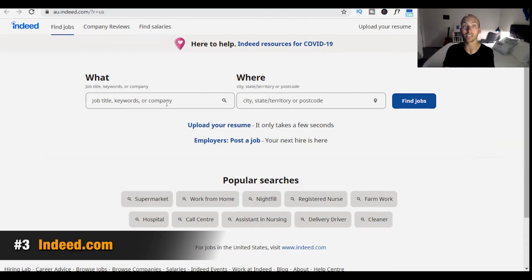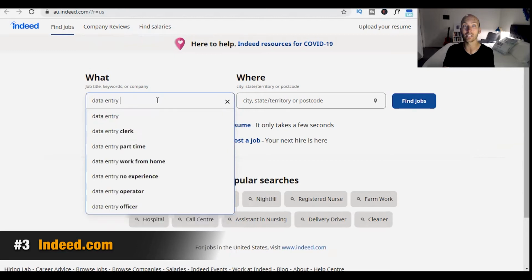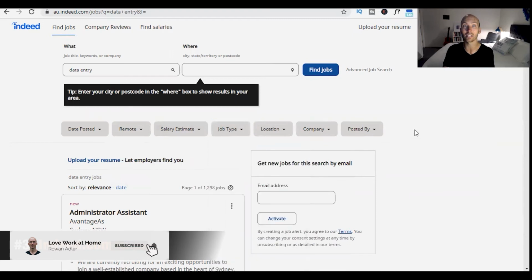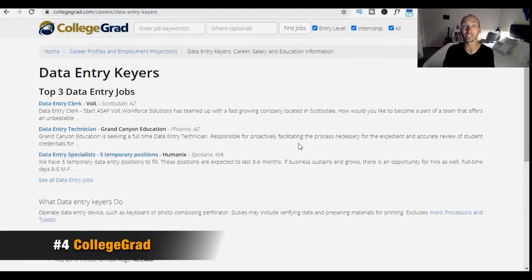So as you can see by the search results or autofill, if I do data entry, then data entry work from home is one of the results that's automatically in there. Beyond that, if you actually search for data entry, then you can filter by remote. So it's obviously quite remote friendly, and amongst other things like salary estimate, location, job type, company, things like that. Number 4 is Collegegrad.com.